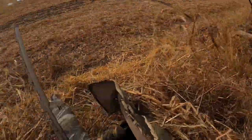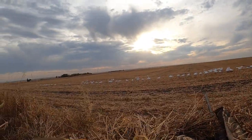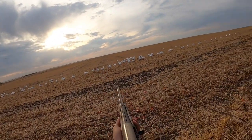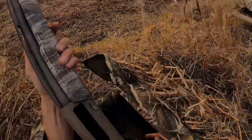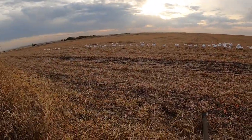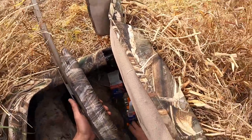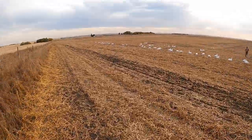How much ammo did you bring? I think I brought five. Definitely. Yeah, let's do it. He's out there. There you go. Should we go pick up again? Let's do it. It seems like they work way better when there's no dead birds laying out there. They don't like that. They run for a long way. Oh my god, dude, we are crushing snows right now.